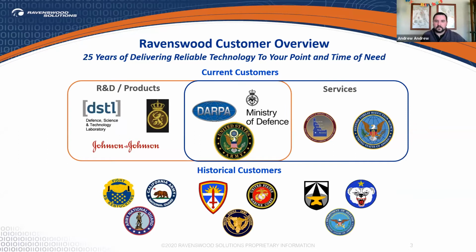This is just a graphical overview of some of the customers we've had over time. The takeaway being that this is inclusive of both government and commercial, domestic and international, and research type projects all the way to products and production and services. Many of those logos are state guards, as well as the National Guard and some federal agencies and some civilian companies.